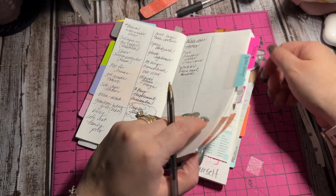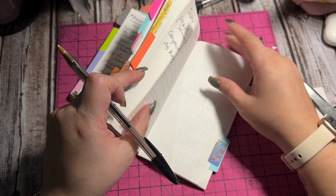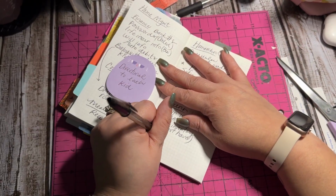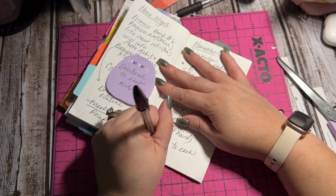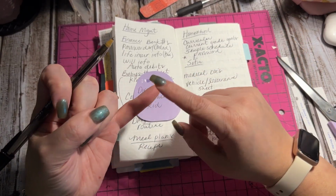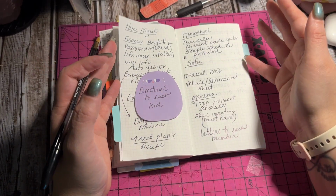And I know this sounds morbid, but what I also would put in it is letters to each family member. Like, I have one in this box. I have one to my husband and all 4 of the kids in case I was to die.